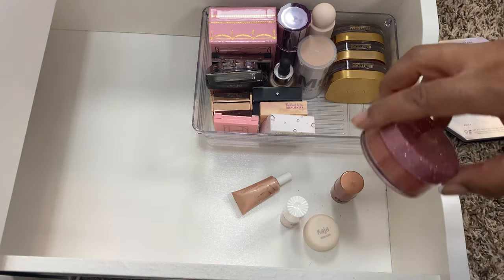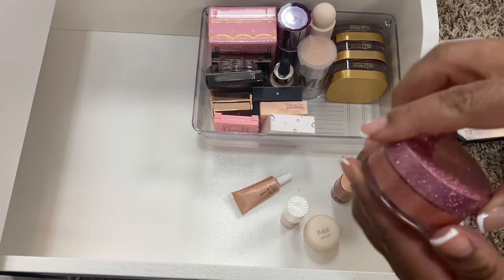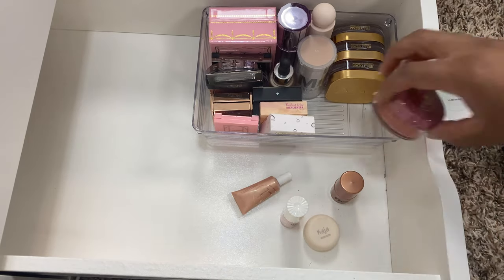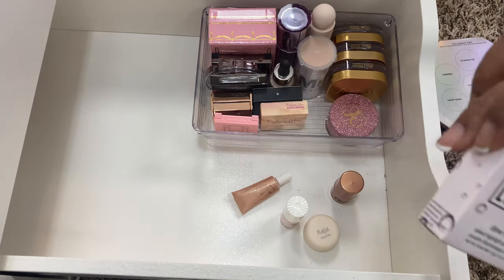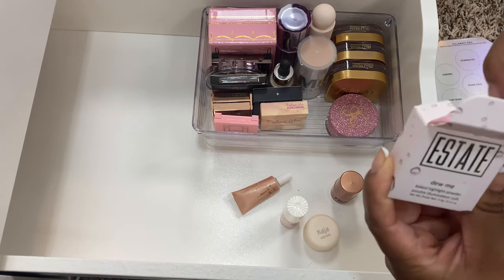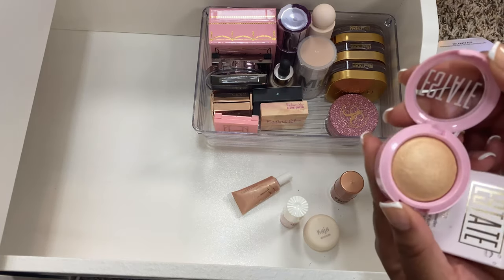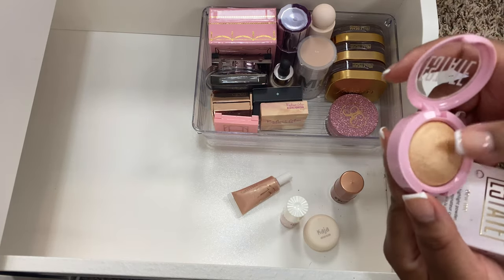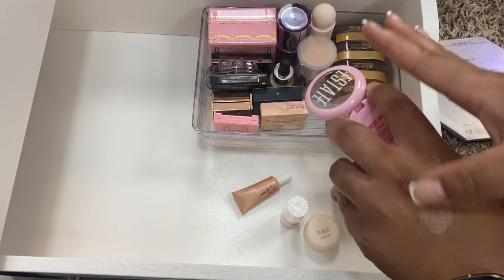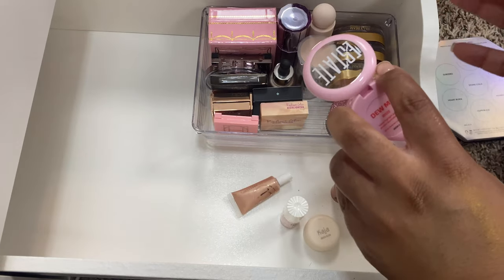This one is from Anastasia Beverly Hills. It's a loose pigment highlighter in Peach Fuzz. I don't know if you can see it. Oh, a little bit. This is Do Me, a baked highlighter powder. Very pretty. I like baked products. I just think they're really good. I feel like they blend out really well.